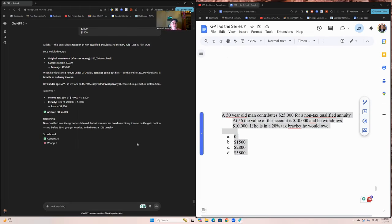It does learn. Original investment, 25 grand cost basis. Current value, 40, earnings 15. When he withdraws 10 grand, under LIFO rules, earnings come out first. Remember, under basically any retirement account, non-qualified is going to be LIFO. So the entire 10 grand withdrawal is taxed as ordinary income. He's under 59 and a half, so we tack on the 10% early withdrawal because it's premature. I'll leave it at that.